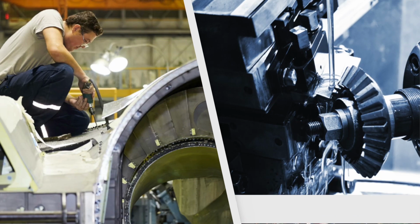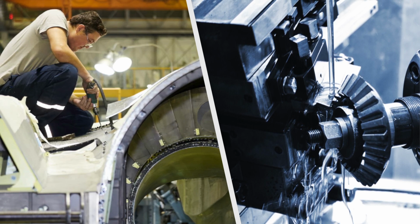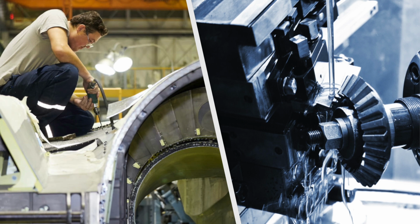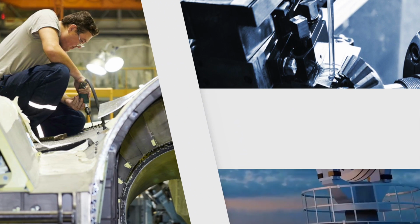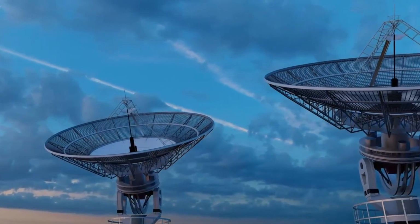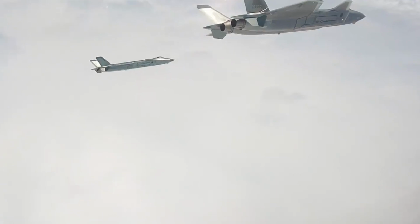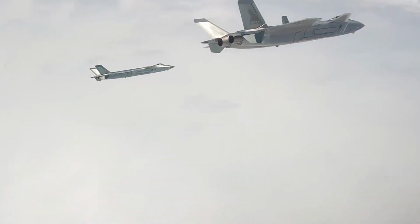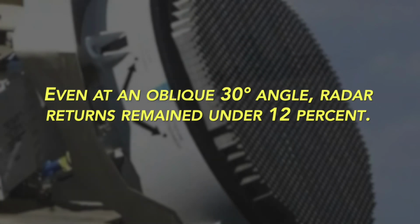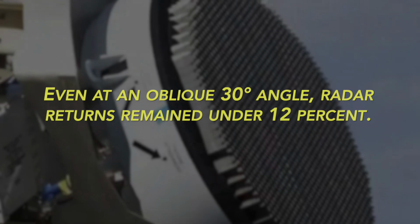In practical testing, a 1.5 m by 1.5 m panel of the dual-layer composite was bonded to aluminum skin akin to that used on a fighter's lower fuselage. When exposed to an X-band radar at normal incidence, the panel reflected only about 8% of the signal, compared to roughly 45% for conventional multi-layer RAM at the same thickness. Even at an oblique 30 degrees angle, radar returns remained under 12%.